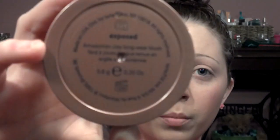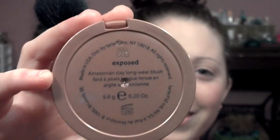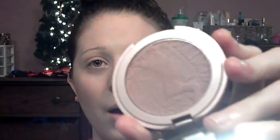And I'm going to go in with my Tarte Amazonian Clay Blush in Exposed. And it's just a pinky tan color. So it just gives your skin a slight flush too, nothing really dramatic. So I'm just going to get this all over my brush and then tap off the excess. And this time I'm going to suck in and apply this in a diagonal on my cheeks.